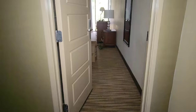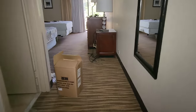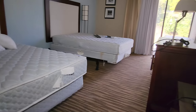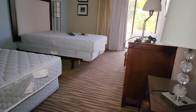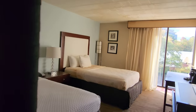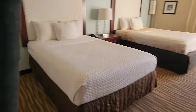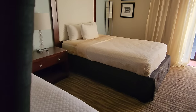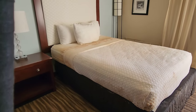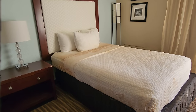That's wild. Gross. Okay, this room is bad. Look at the ceiling. This bed's white. This one's brown. Whew, that's foul.